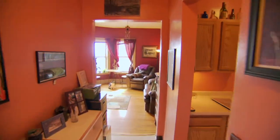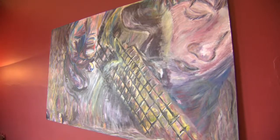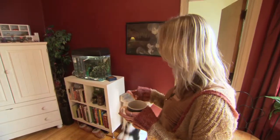I just graduated the Art Institutes International of Minnesota with a Bachelor's of Science in Graphic Design. Here we have my living room. Now what I have hanging up are some of my first art pieces ever that bring me inspiration and make me feel pretty comfortable about what I do.